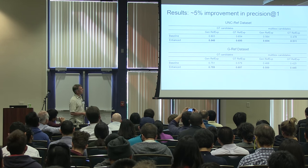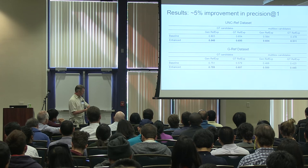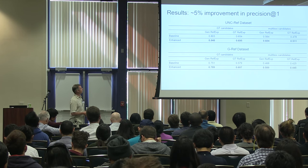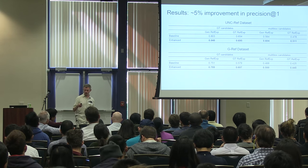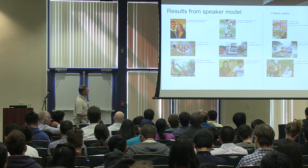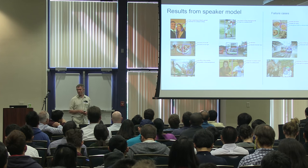So we did comparisons on both data sets. I'm not going to walk you through all the details because I don't have time, but the bottom line is that we get about a 5% improvement in terms of precision at one using the MMI training as opposed to maximum likelihood training. So the numbers are, you know, whatever, you can stare at them in the paper. More interesting are the qualitative results. It's really quite remarkable.